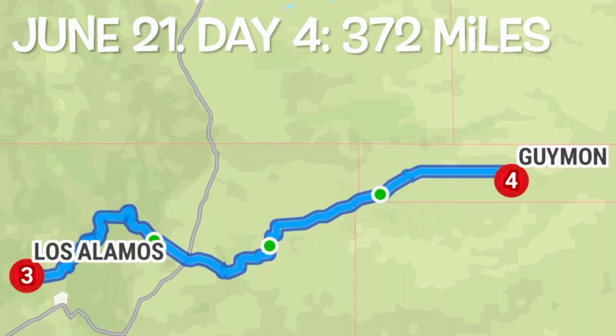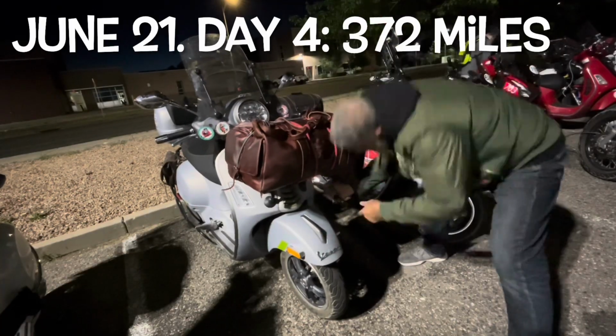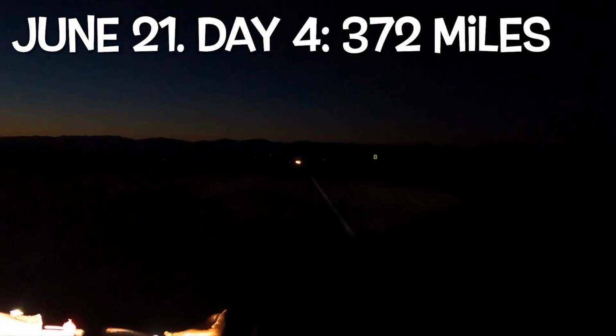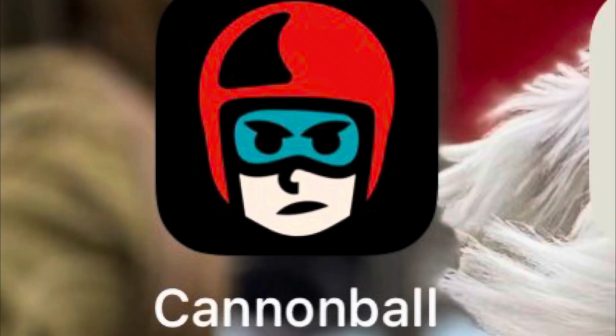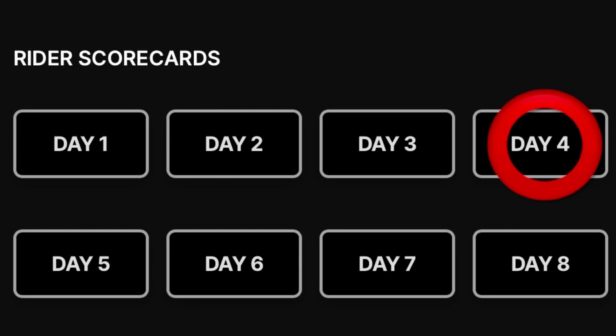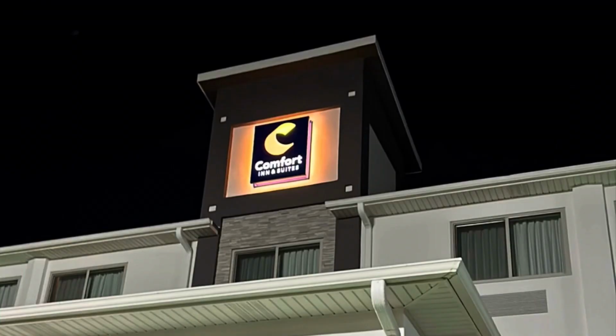Day 4 of the Cannonball, 372 miles from Los Alamos, New Mexico to Guymon, Oklahoma. Day 4 is longer in distance but shorter in time. And if you watch Day 3, you know what to do. You get on your app, you check into where you are. We're starting off at the Comfort Suites, taking a picture, check in, we're all legit now.